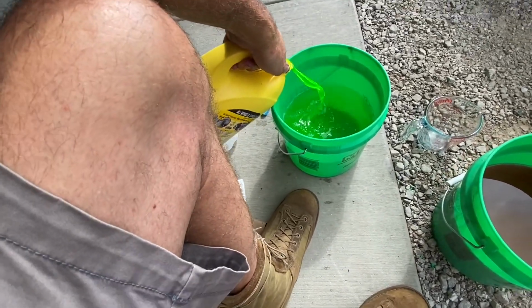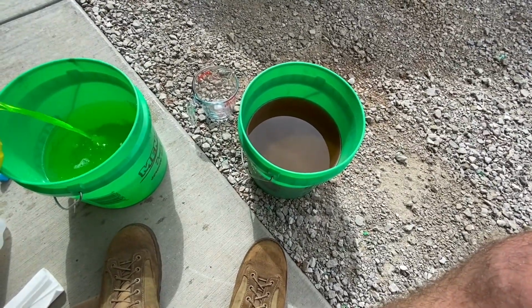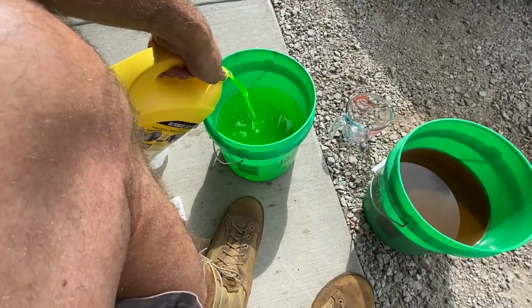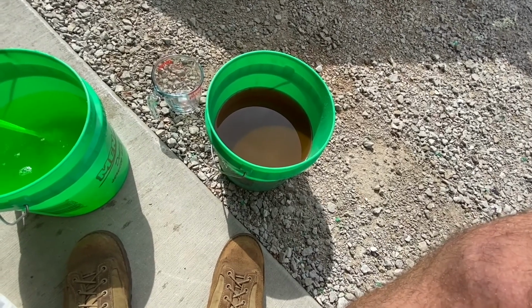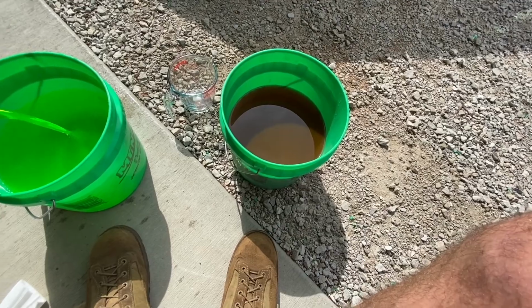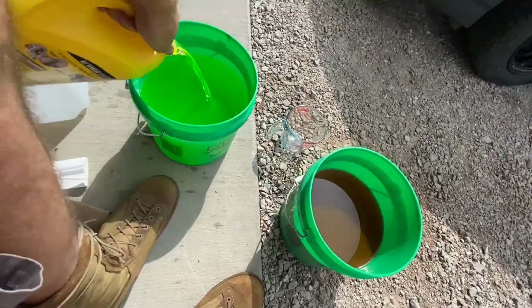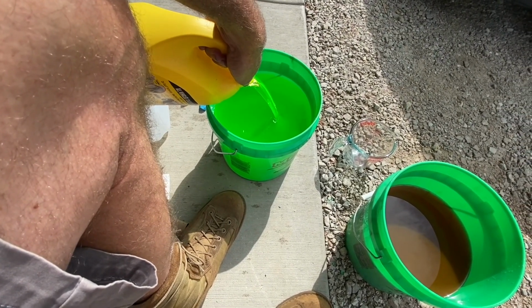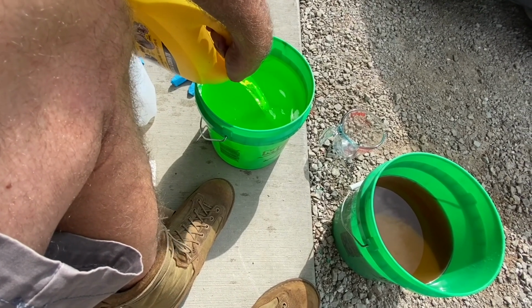It's pretty, it's yellow. And then right over here I have the coolant that came out of the car. So I'm gonna mix, this is a 50-50 mix, and I'm gonna mix it with this ugly, brownish, orange, yucky, good. I thought it was cleaner than it was. It's pretty nasty. So we'll see how this works out. I may have to switch to a different bucket. It'll work out fine.